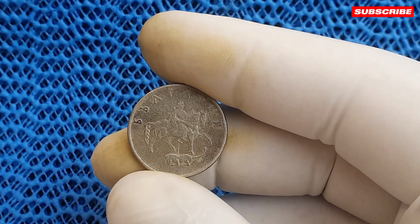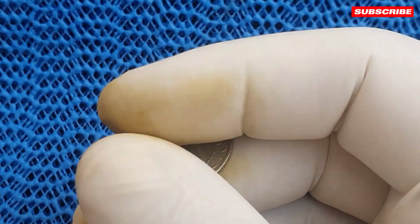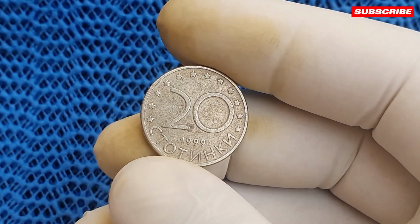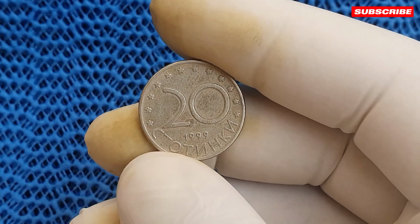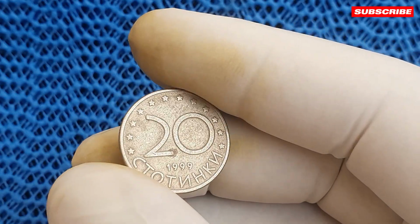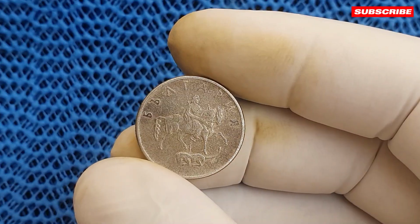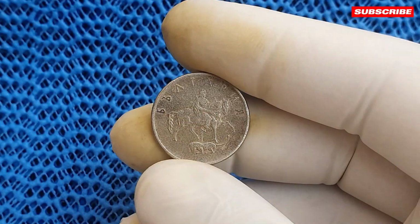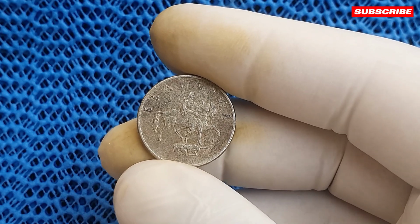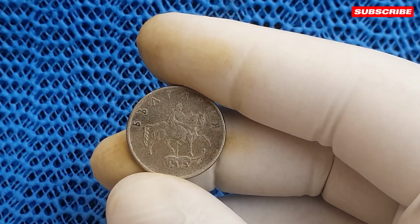The 1999 no mint mark version is considered significantly rarer than its regular counterpart. Some experts speculate that fewer than a few thousand may exist today, with even fewer in well-preserved condition. This level of scarcity pushes the coin beyond face value, straight into the realm of high-value collectibles. As of 2025, the value of the 1999 no mint mark 20 Stotinki coin continues to rise steadily, fueled by growing international interest in modern-era coins and Eastern European rarities. Let's break down current market prices.